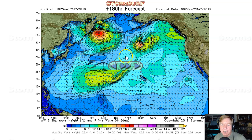Here we are, 180 hours out, that little system off of Kamchatka, barely 28-foot seas. Yeah, ripples from that, if it happens, might show up in Hawaii. Other systems, supposedly in the northern Gulf, we don't believe it. But, in general, a steady beat of fetch and swell looks likely for the coming week.